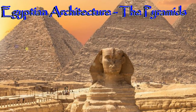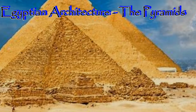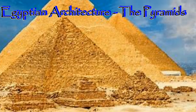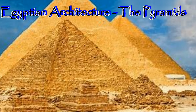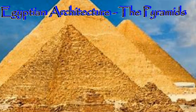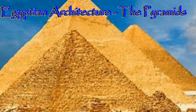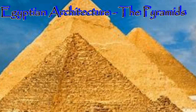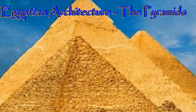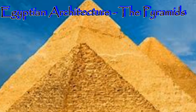The Great Pyramid, built in the mid-2000s BCE for King Khufu, was the world's tallest structure for more than 4,000 years. Now, the Great Pyramid, which was built for Khufu, is close to 500 feet tall, which is the same height as a 48-story building. The Great Pyramid is the largest of the 3 pyramids at Giza, even though it looks smaller.